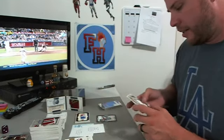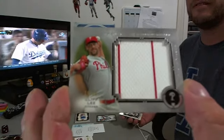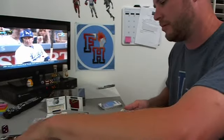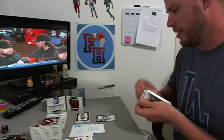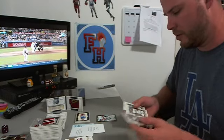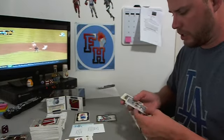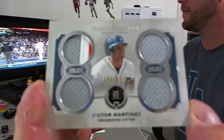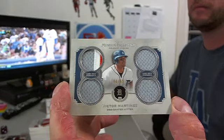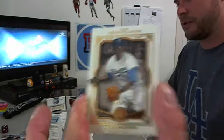Cool. And Cliff Lee for the Phillies. Jersey with some pinstripes. Evan Longoria to 99, Rays. Jack and Jay head, Cardinals. Last card of the museum. First there's a Hyun-jin Ryu rookie for the Dodgers. And for the Detroit Tigers, Victor Martinez, patch and three jerseys. Jackie Robinson to 424, Dodgers.